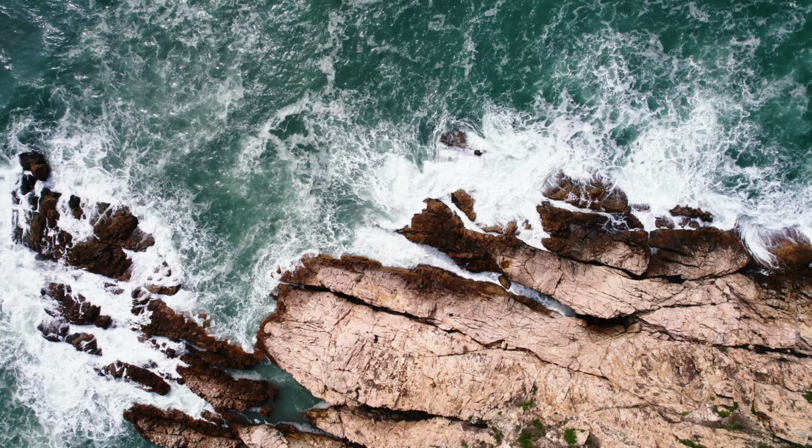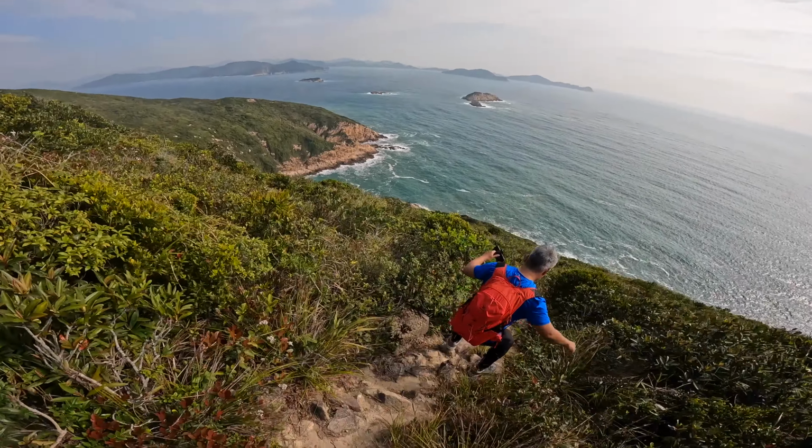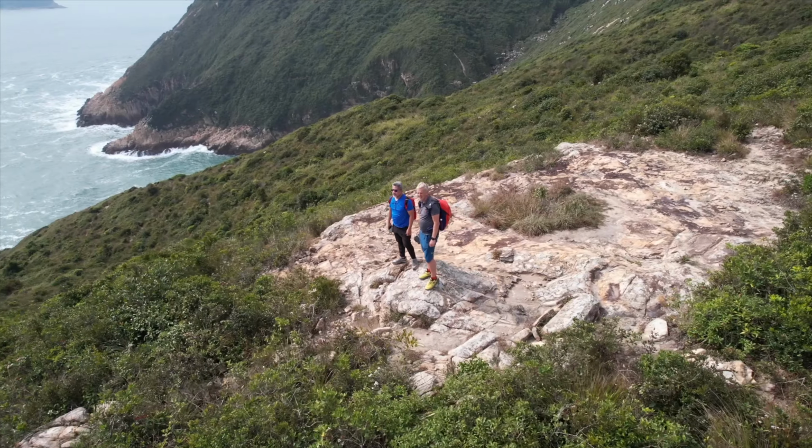Technical traverse, wild coastline and a bumpy finish. We're out hiking Hong Kong's 10 best easy walks right here on Drone and Phone.